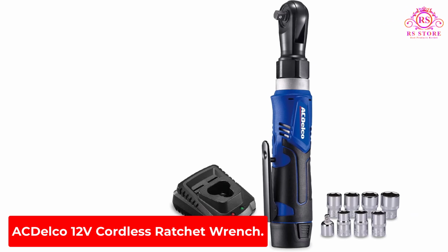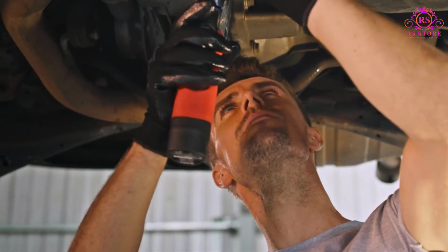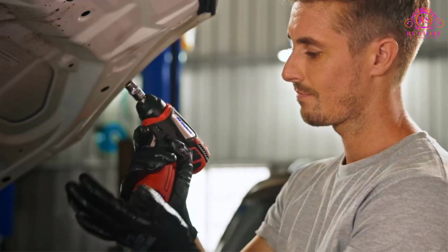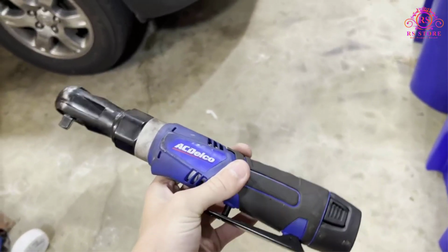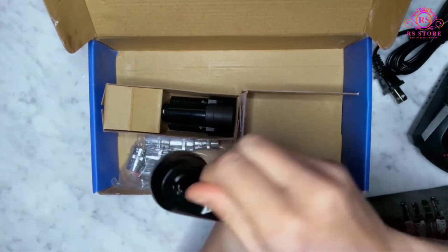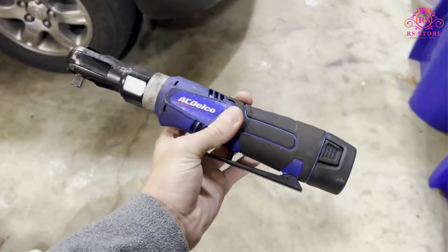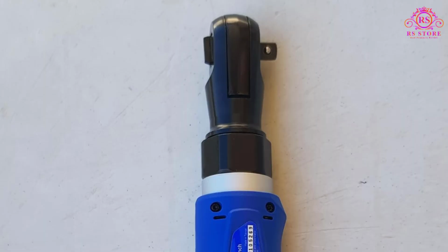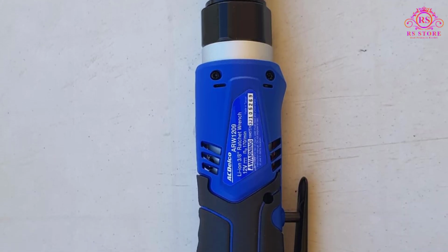ACDelco 12V Cordless Ratchet Wrench. The ACDelco 12V Cordless Ratchet Wrench is the ultimate tool for professionals and DIY enthusiasts alike. Delivering 45 foot-pounds of torque, this lightweight yet powerful wrench makes removing and installing fasteners a breeze. Designed with a compact 3/8 alloy steel head, it easily fits into tight spaces, making it ideal for auto repairs, construction, and home projects. Plus, the built-in LED light ensures you can work efficiently, even in dark environments.